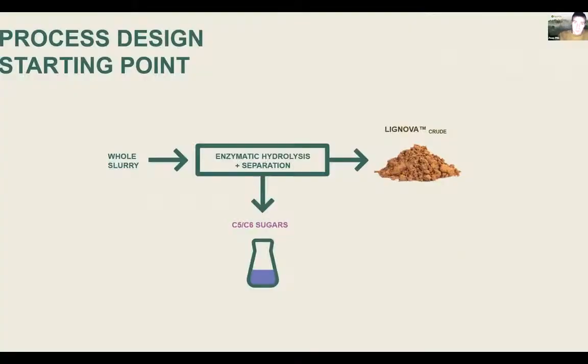Where we started in 2018, with the build up and commissioning of the first phase, was that we had this whole slurry from the pretreatment, and then all the mass was going to enzymatic hydrolysis. After hydrolysis, it's a solid liquid separation, and then we have the mixed sugars and crude lignin. We call our lignin by the trademark Lignova.